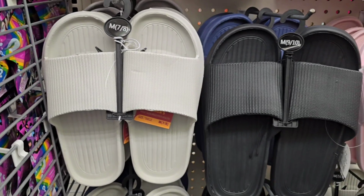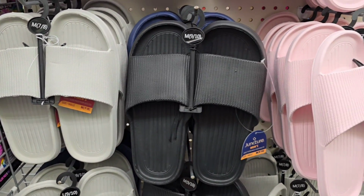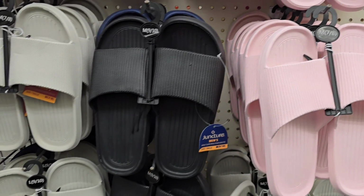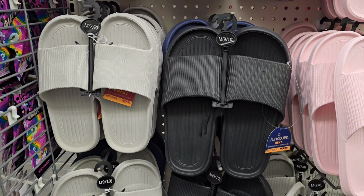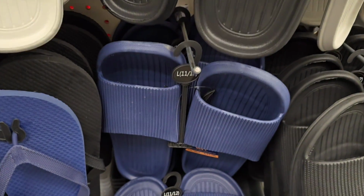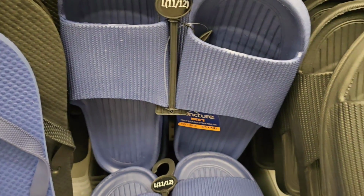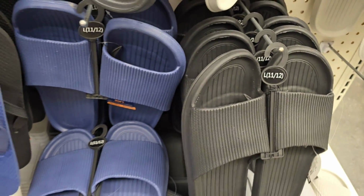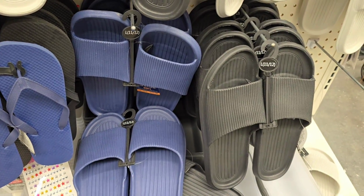Now look at these slides, you guys. These are those foam slide slippers. They had them in gray, black, pink. They had them in navy. And you guys, $1.25 just to slide onto your feet and head to the beach. I just think this is an amazing deal. I think this is such a great deal to just throw in the beach basket and head to the beach.